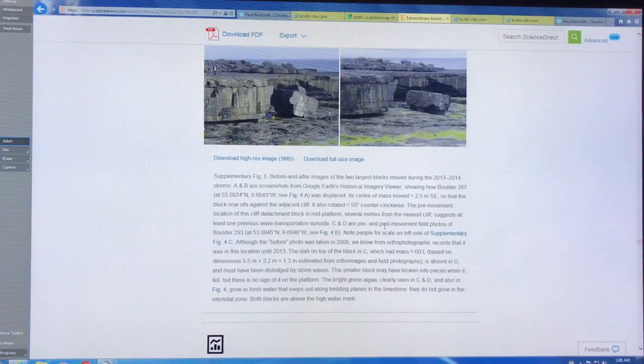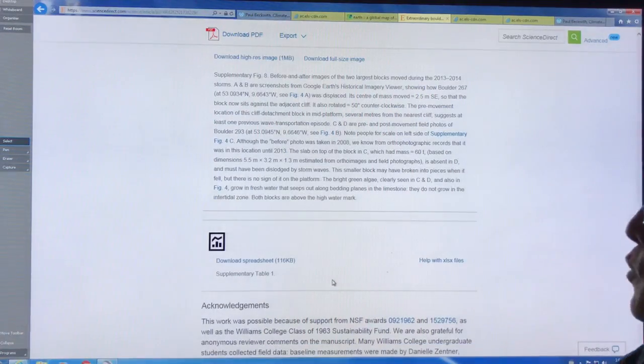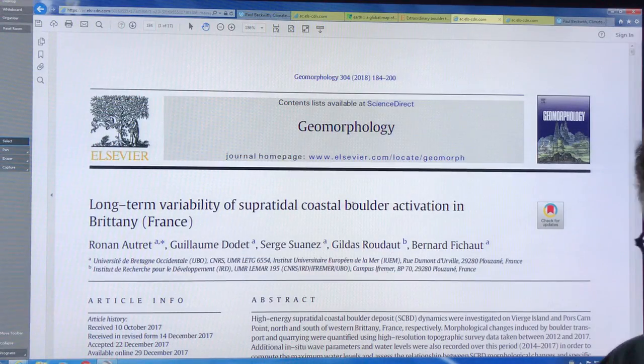And this is how high above sea level this was. It's in the details here. Don't see it here offhand. Okay, the center of mass moved 2.5 meters for the 267 boulder. And this guy here was broken into pieces. It doesn't say, I don't see it. Okay, so the point is there's huge amounts of energy in these waves.